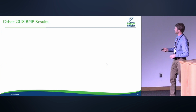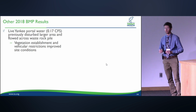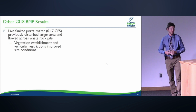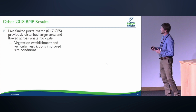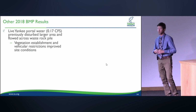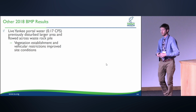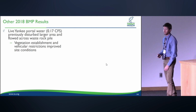And then some other BMP results. The Live Yankee is kind of the elephant in the room at this site. It is the big draining mine. It drains perennially at about 0.17 cubic feet per second. Previously, it was a big, large disturbed area where flow went across the waste rock pile, generating non-point source contamination into Mary Ellen Gulch.